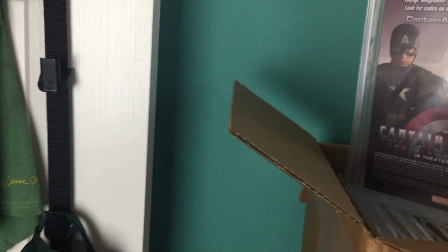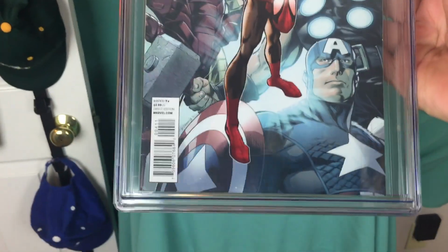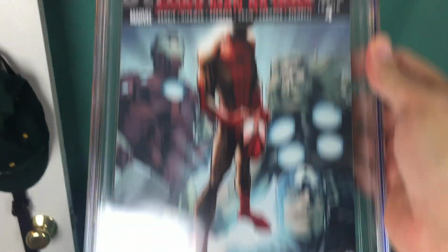Next is Ultimate Fallout 4. This is a really hot book as we speak. This is first Miles Morales, and I know the movie's opening tonight, so I'll probably put this one up. If anybody wants it, send me a PM, guys. I do have another copy that's not graded. I knew this one was the better of the two. Once again, a 9.4. Near mint, we'll take that.